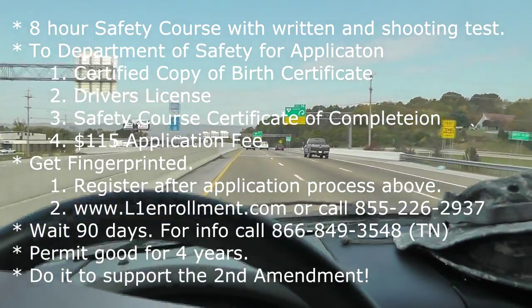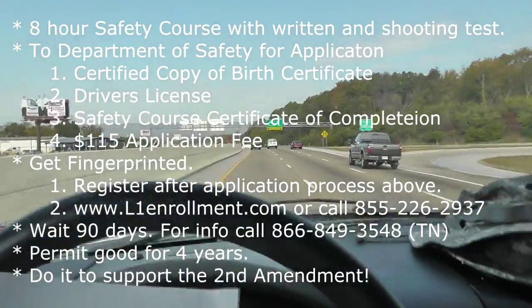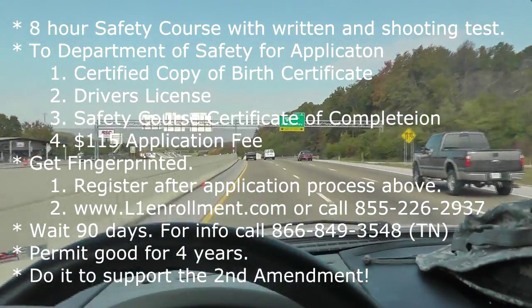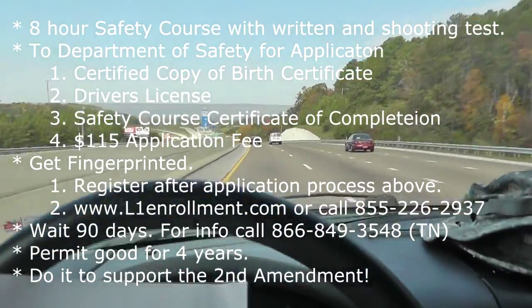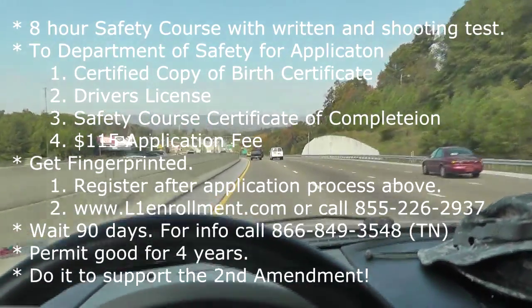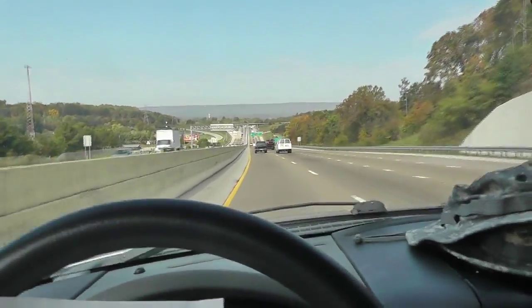So I just want to encourage everybody to get out there and get it done. It's a little expensive, but I figured it's only about 5 boxes of ammo, so I can skip a trip to the range for that. It's not a big deal.